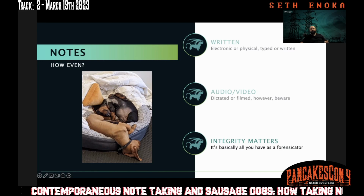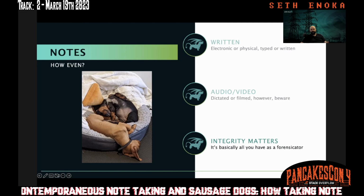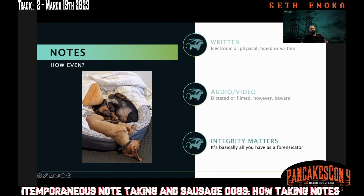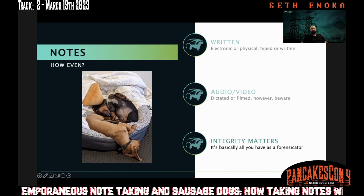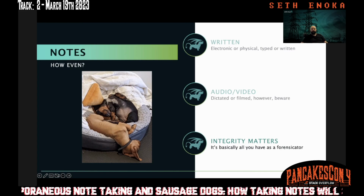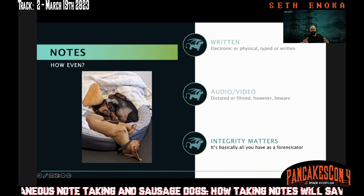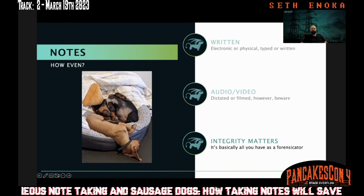You also never want to tear pages out of a physical notebook. Missing pages look sketchy, so don't do it. Again, strike through pages if you have to, and you really don't want to leave large blank spaces where avoidable. It's all too easy for more notes to be added after the fact without detection if there's just space for those to be written down.